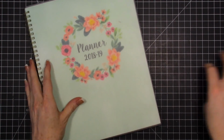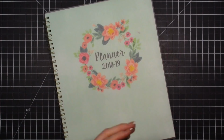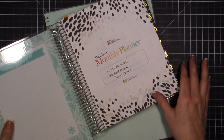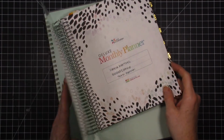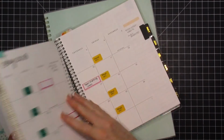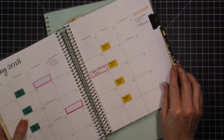So now let me show you the reason I have this. I have been looking for a content planner for a long time. I tried using a Deluxe planner. This is a Deluxe monthly planner from Erin Condren, and this is for my team. You can see it says Blessed to Stamp. So this is my team planner, and I just have things for my team.